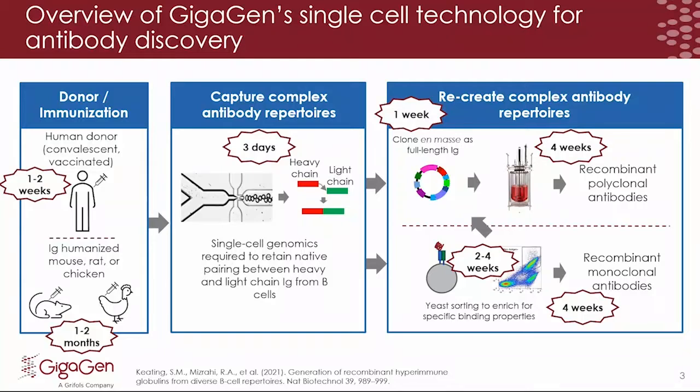So after isolating the B cells from either the convalescent donor or a rat or a chicken immunized animal, we run those B cells through our droplet capture system. And we use single cell genomics that allows us to retain the linkage between the heavy and light chain by creating a single chain variable fragment.